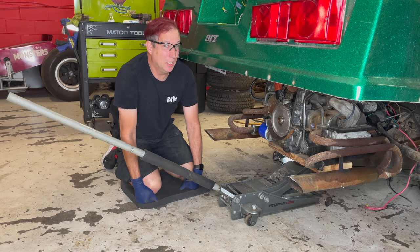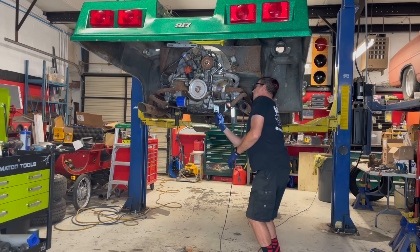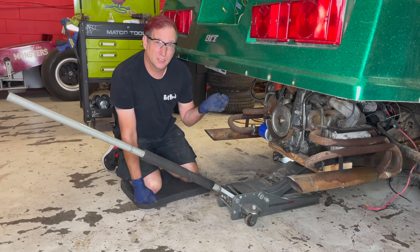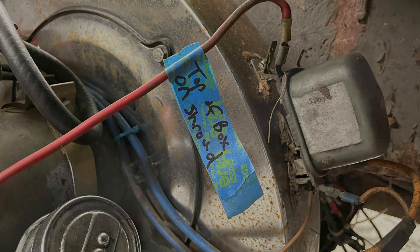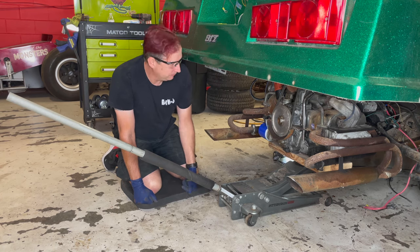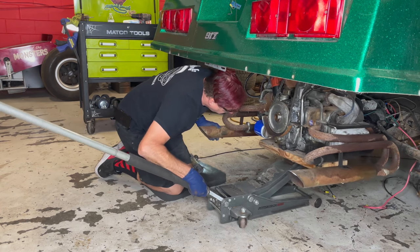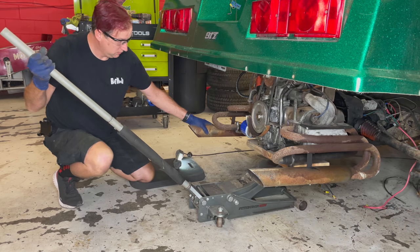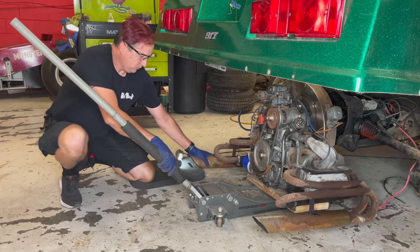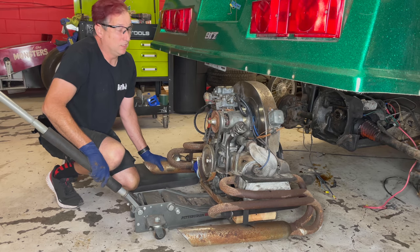James's first VW engine pull. I've got all the bolts that Jeff and Caroline told me to pull out. I've disconnected the throttle cable. I've disconnected all the wires and marked them properly, so I know exactly where to put them back whenever I go to put this engine back in. Let's see if it comes out as easy as they say it does. I'm balancing it, sliding it out. I would have to say this is pretty easy.